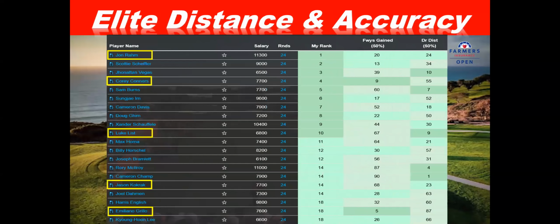And then elite distance and accuracy. So I wanted to do this. This is guys that drive the ball very long, but also hit the fairways more often than not. And again, you got Rahm, you got the Conners, you got Luke, Kokrak, Emiliano. I think English, if you start to look at some of the courses where he's had success, it doesn't really fit exactly for this. I think he had a playoff here that he lost a while back. So again, he's in great form, but I'm not really sure I'm going to be on him, but I think Cam Davis, who's in good recent form, looks interesting.